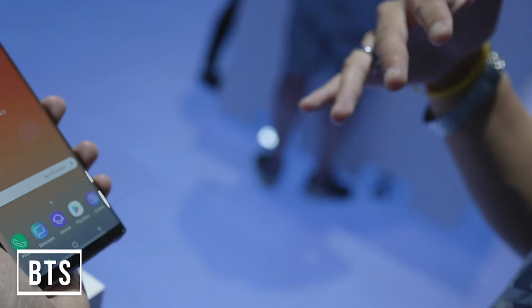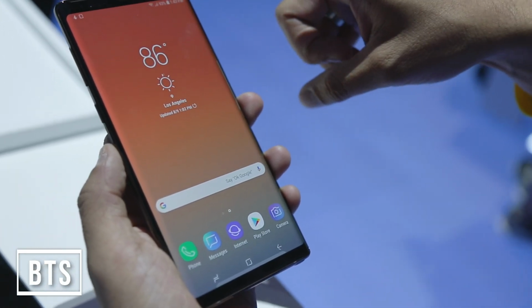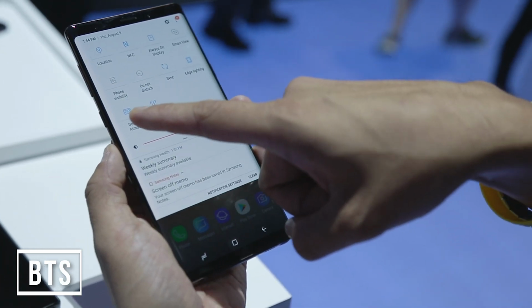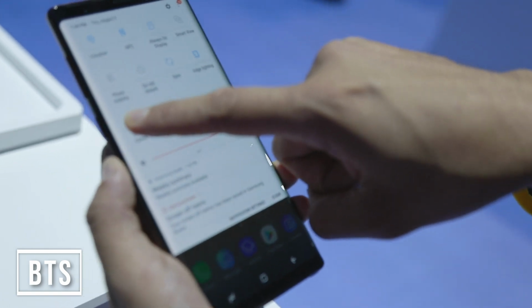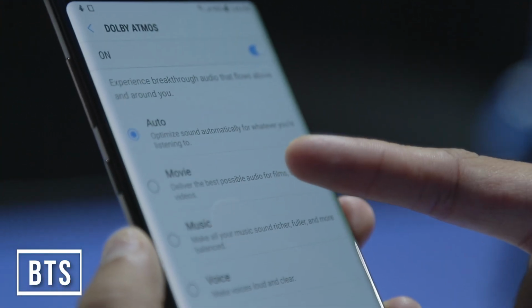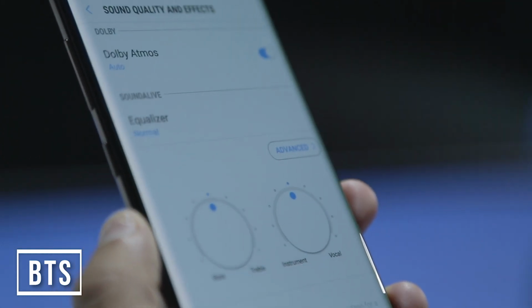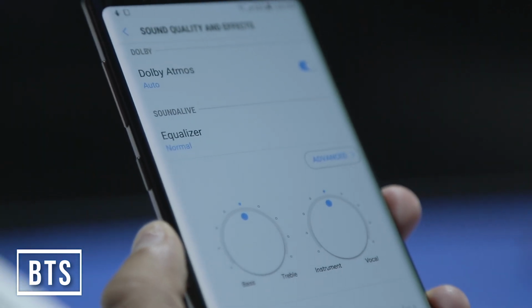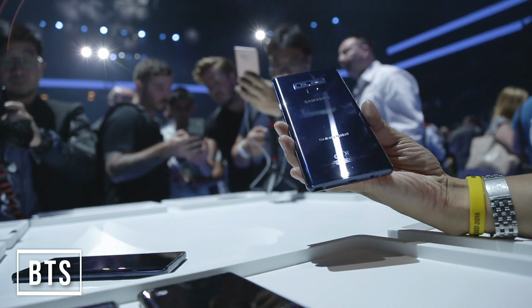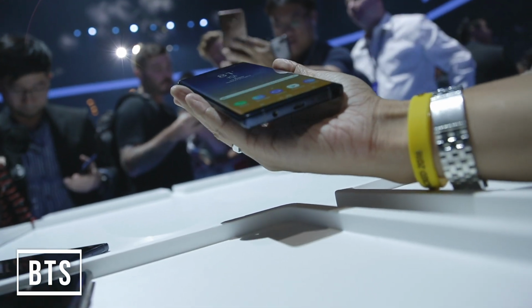Another really cool thing about the Note 9 that people aren't really talking about is the fact that this comes packed with Dolby Atmos. You know I'm a huge Dolby Atmos fan, so I'm just going to scroll down from the top and we're going to pull this here and you'll see the Dolby Atmos logo right there. I'm just going to press on it. And so here you can see Dolby Atmos. You can have it either on auto or you can optimize it for movies, for music, or your voice. You can also manually tune the speakers however you want. You can check out the bass, the treble, the instrument, and vocal. It's tuned by AKG, but all you audio fans who want the best audio from a Note 9, you got Dolby Atmos. You know I love this stuff.